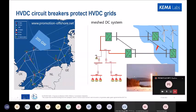And what do you need in case you have a fault? A fault in the DC, well, this is in a line, so this is not the offshore case, but that is why I would like to show it. In case you have a failure on your submarine cable, it's essential to disconnect the fault, to isolate the faulted section of the grid, and you need HVDC circuit breakers.